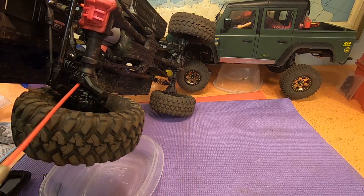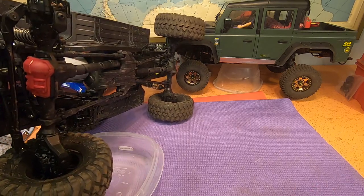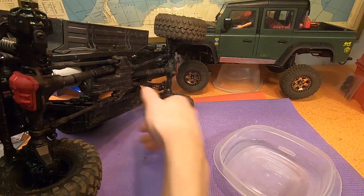Just really want to get in there and keep the dust and stuff down to a minimum from building up.